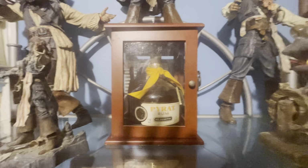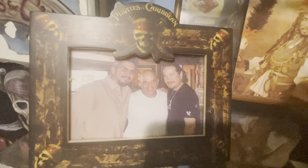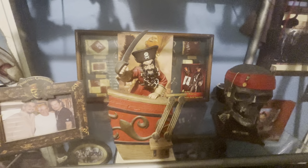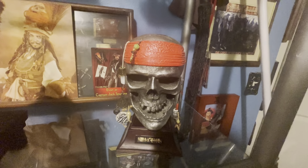And speaking of bottle of rum, here's my pirate rum. It's my favorite rum. And then down here I'm having lunch with Lee and Matt down in Venice. And there I am in full costume. And here's a really cool figurine of Blackbeard from the Pirates of the Caribbean ride. And I think this is from the Noble Collection, a really cool Pirates of the Caribbean skull made out of pewter.